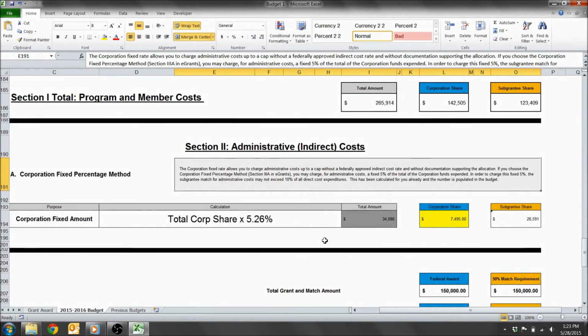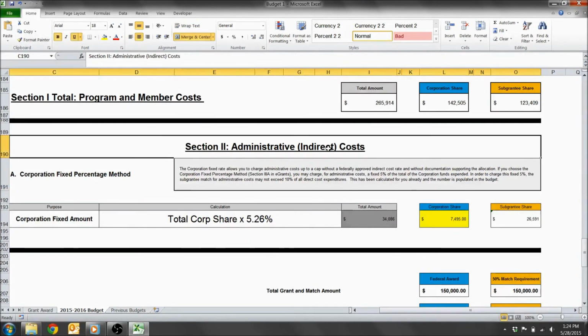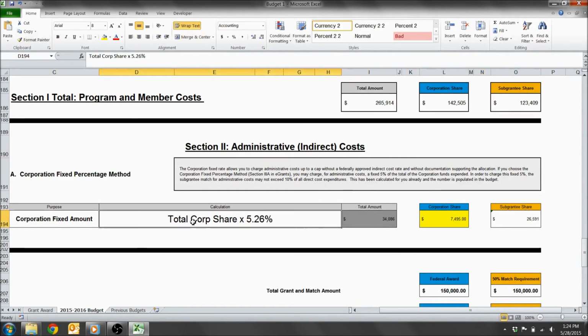Now, towards the bottom of the budget, you'll get to the admin cost section. Now, on the corporation side, it's a fixed rate, 5.26%, and we put this in your budget for you. So you don't want to touch this. You can't charge any more than this, and you can't charge any less.